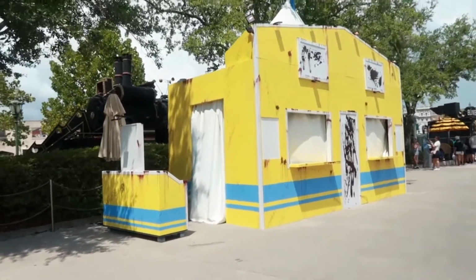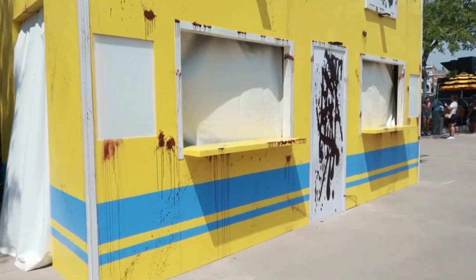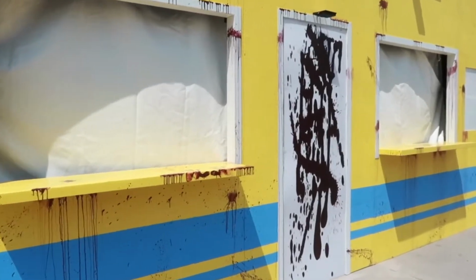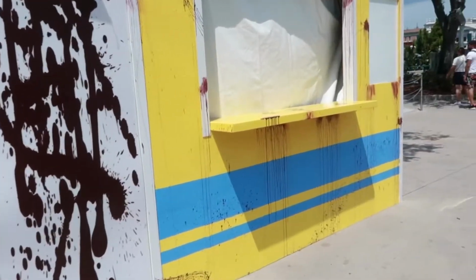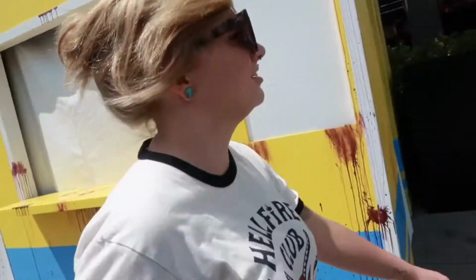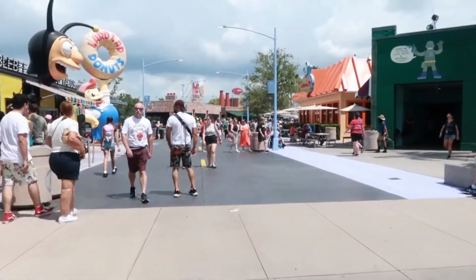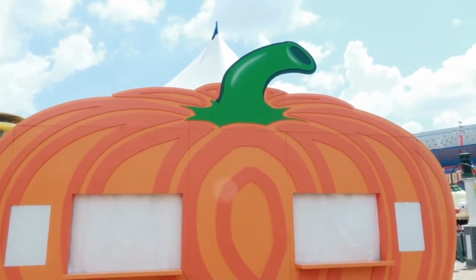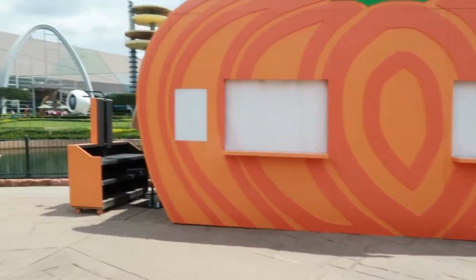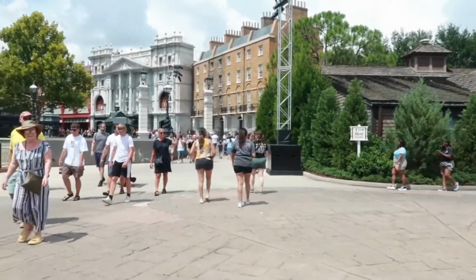Another food booth. This one's got blood all over it. Everyone says it's colored like the Chucky, Good Guys scare zone. What if this is to the prison? Maybe. I don't know. We'll see. It kind of does look like a guy. Oh, there's the DeLorean. And that was right in front of Springfield. Big old pumpkin food booth. This is on the bridge that connects you to Men in Black and London and all that good stuff.